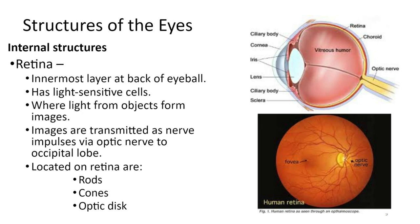The retina is where you actually see things. So it has special cells called light sensitive cells, and we'll talk more about them in a minute. But basically, when light comes into your eye, it hits the retina. And so the retina then has specialized cells that interpret that light and send it as a nerve impulse to your brain, and that's how you see.